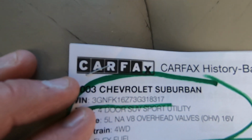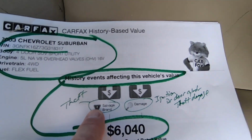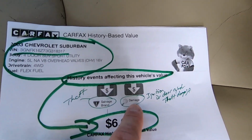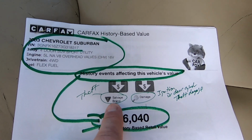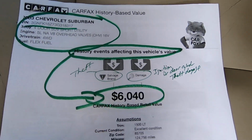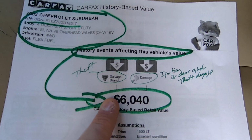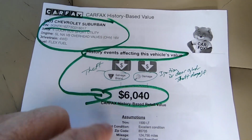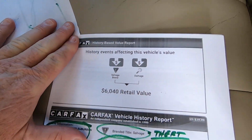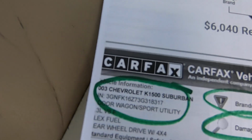Here's the Carfax. History and events affecting this vehicle's title. So salvage and damage. The damage was theft damage. We did have to put a new ignition in it because they stole it, and a driver door cylinder. Salvage brand, that's due to theft, period. It has nothing to do with the car being hurt or anything. It's all about being stolen. They say you blend the Carfax with the Kelley and you come up with the value of $6,040. That's outrageously cheap in my opinion. But where are you gonna find this much car for that kind of money?